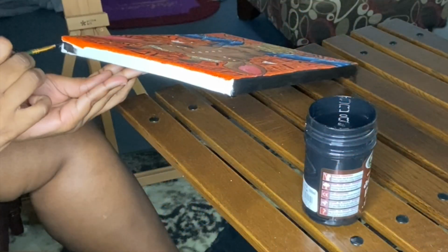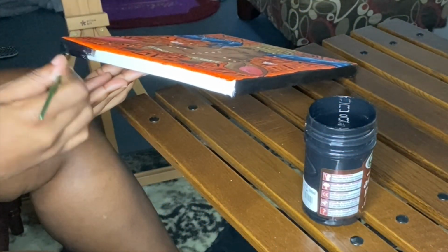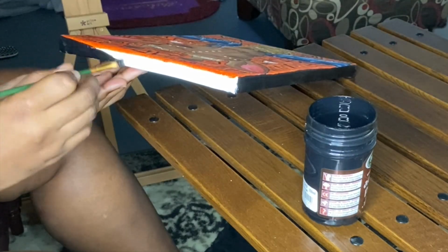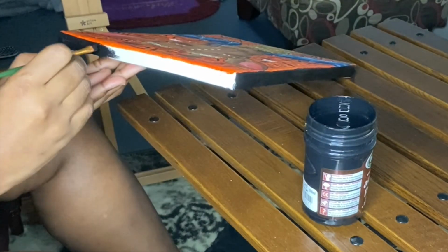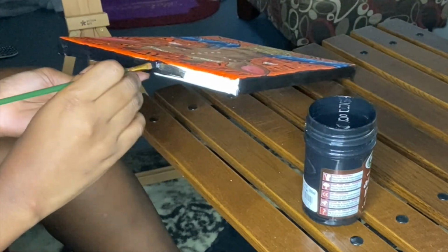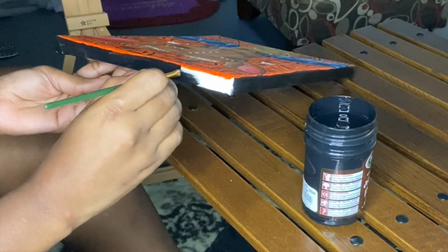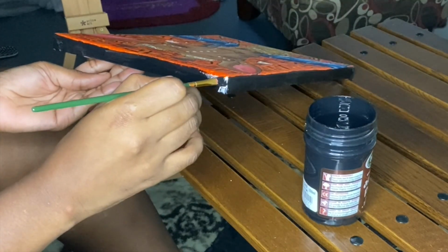And lastly, I had to paint the edges of the canvas. I absolutely hate unpainted edges, so this is always a necessary part of every painting for me, whether I continue my painting to the edges or I just do a solid color. One way or another, all of my paintings, the edges are always painted.